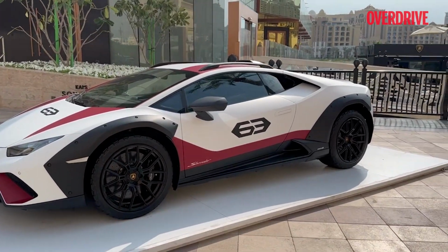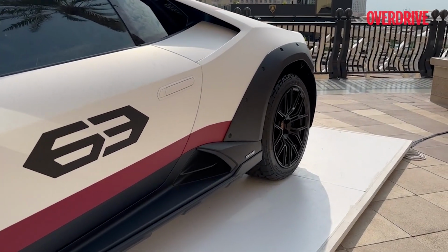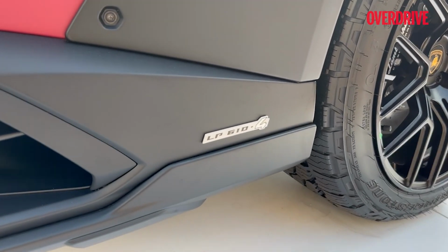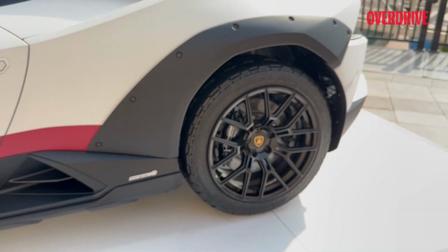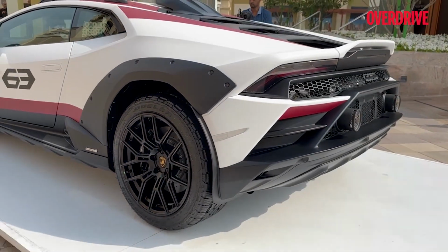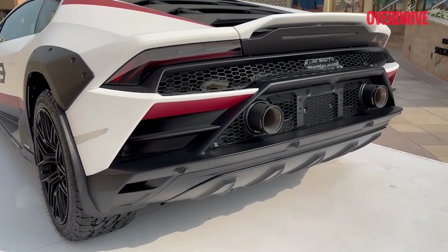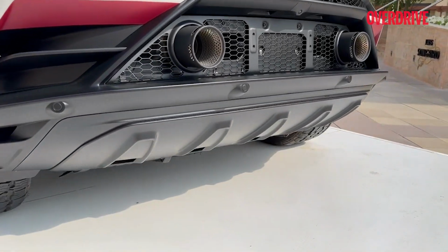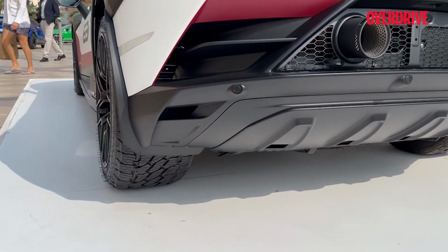And because of that revised air intake system that I was showing you, there is also a bit of detuning done to the engine. So you can see the badge, it says LP610-4, so that's 610 PS. The 4 indicates all-wheel drive, of course, which is standard on the car. And no, they will not make a two-wheel drive version, because that just beats the purpose of it. Like we've seen with the newer generation of the Huracans, the exhaust systems are right on top. Below that you can see the diffuser with the integrated scuff plate in it.